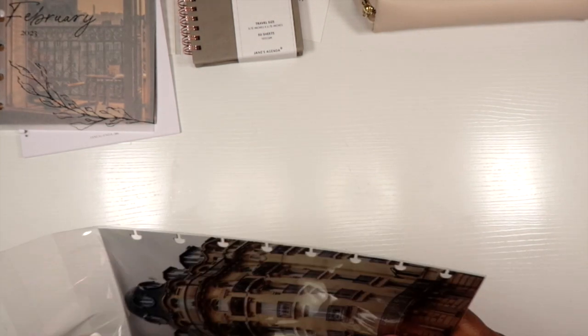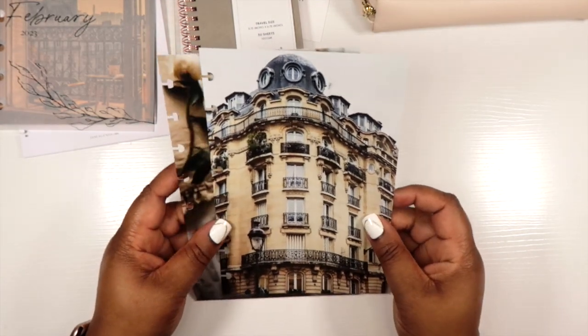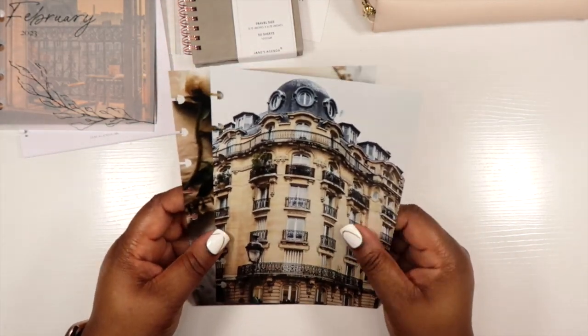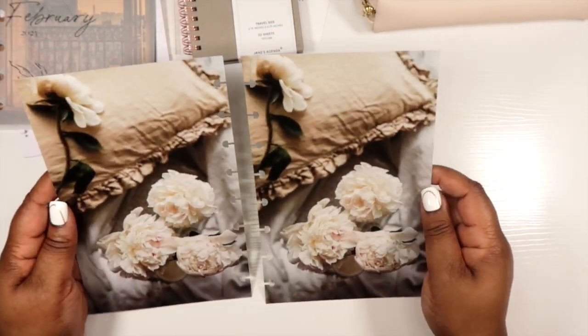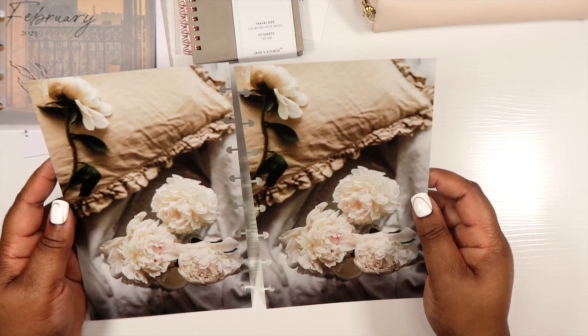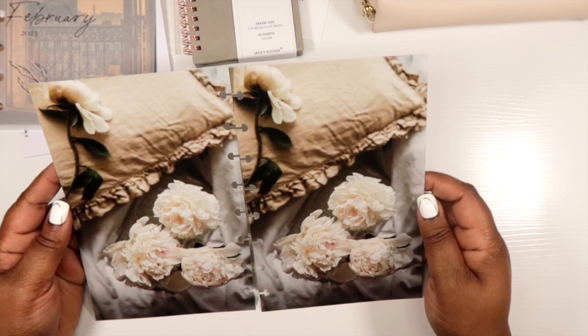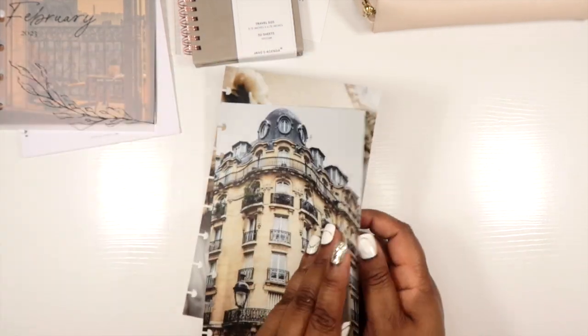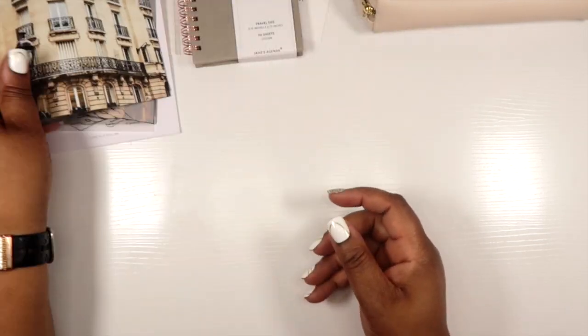Next we have the reversible dashboard set. Okay, I'm liking this. It's a Parisian building. And then on the other side, ooh, look at the florals, y'all. We have the blush peonies on linen. That's pretty. That is very pretty. Yeah, that's very pretty. That will layer well. So this is the reversible dashboard set.